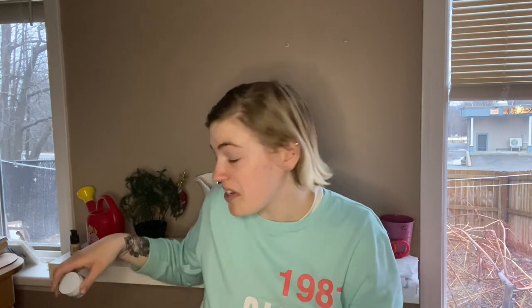This is Authentic Beauty Concept Hydrate Mask. This was in my Ipsy. Well, it was good. It's not as good as Briogeo, but it's a pretty good product.